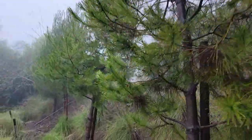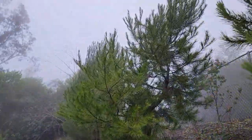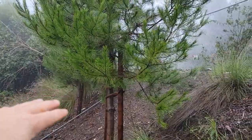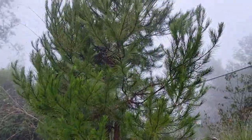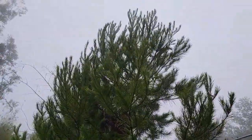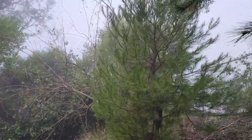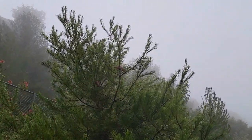And this guy here I also need to straighten out. But these 2 on the end have been growing the fastest. It was a perfect distance for a car to drive through here and not hit the trees. Luckily nobody was hurt. And yeah, these trees have been growing fast and they're real happy here. Some nice pine cones right there.